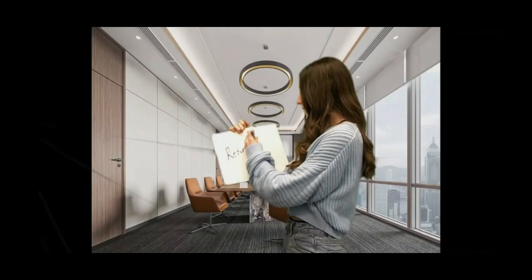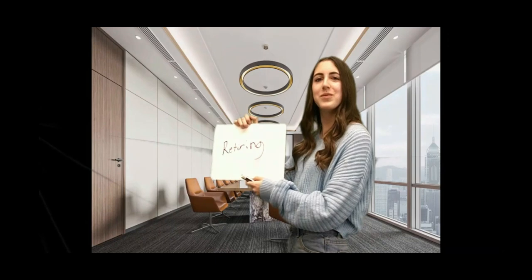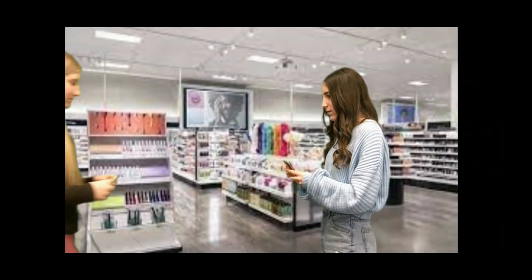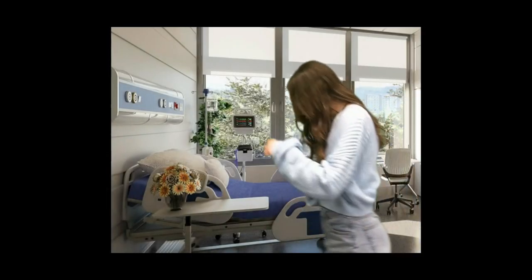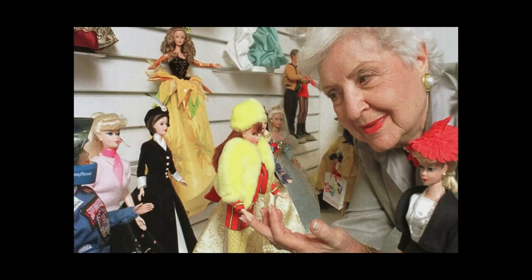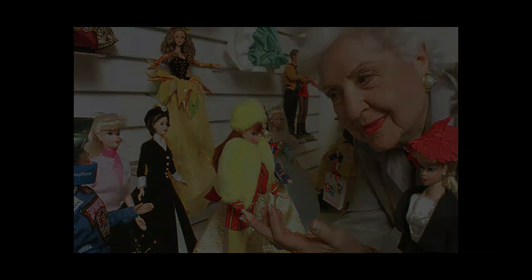In 1973, she retired from the president position of Mattel, Inc. After retiring, she sold other women's products and never got into the childhood toy business again. Ruth Handler died on April 27, 2002, at the age of 85. She was diagnosed with colon cancer in the 1970s and battled for over 30 years.